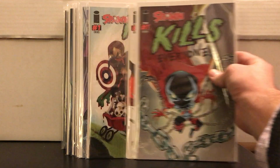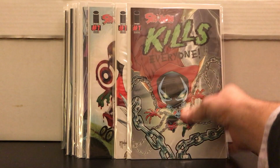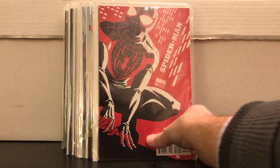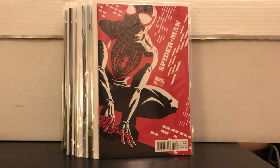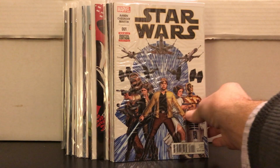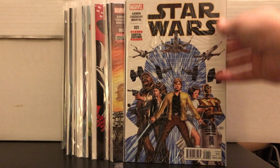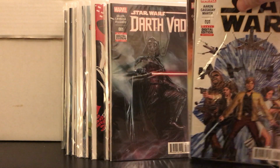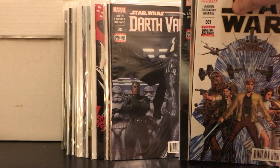We got Spawn Kills Everyone, all 3 covers. I think those ended up being like $2 each. Spider-Man number 1, the Cho variant, $5. And then I got some Star Wars. Again, a book I've not owned was Star Wars 1 first print. Did not own it. I got 1 and 2. These are all first prints. Vader Down 1 and 2.